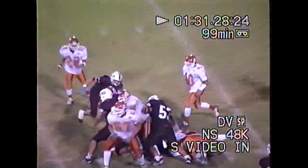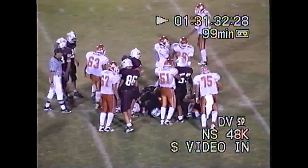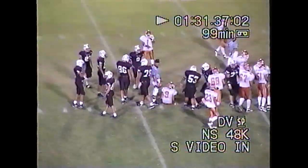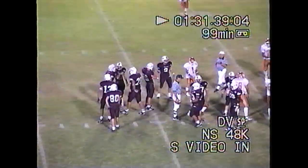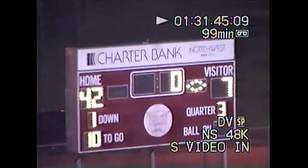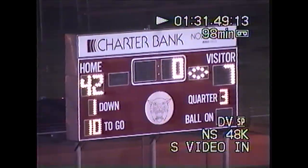Avila hands off to Ramirez, trying to go up the middle of the field. Nothing there. Maybe a 2-yard gain on the play. Number 77, Scooter Heim at the bottom of the pile. And that's going to be the end of the third quarter, Billy. The Wildcats leading 42-7 over the Coyotes. You're listening to Wildcat Football on News Talk 1440 Keys.